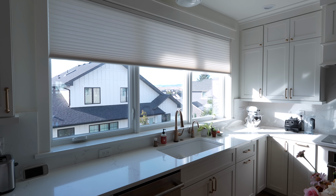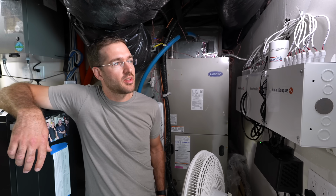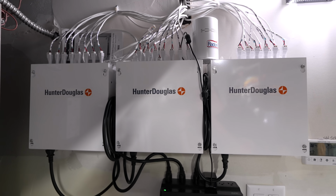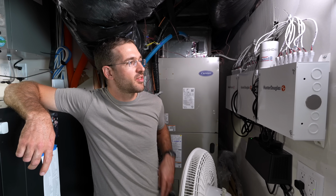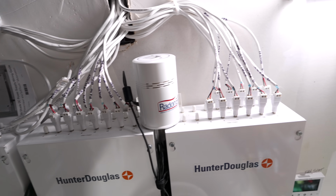Joel's smart shades are also very thought out. While we were framing the house, we had low voltage lines run to every single window. And we use these Hunter Douglas power supplies that run all the power for every shade to a central location. Yeah, so I think we have maybe 45 shades in the house, and they all thankfully run back to this one bank of power supplies that keeps them powered without any need for batteries.